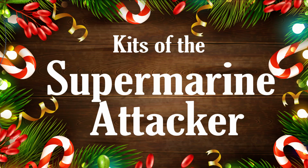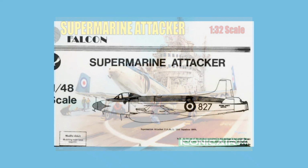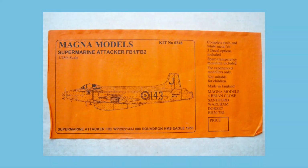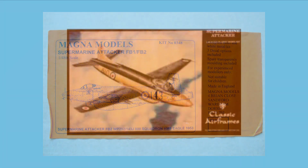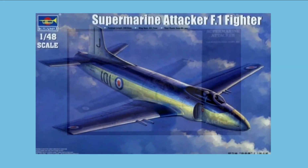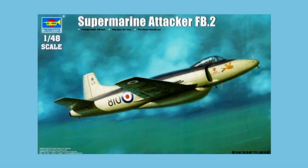The Attacker is not exactly overrepresented in the model-making world. The largest kit is this 1/32 scale set from Iconair. This was made from 2018, and it's a resin kit with white metal and photo-etched extras, so really one for the more experienced model maker. In regular polystyrene in 1/48, there were kits in the early 2000s from Falcon and from Magna Models. Then in 2005, Classic Airframes released their tooling. These were followed in 2012 by the Trumpeter Attacker F1, with the FB2 released in 2014. These are by far the easiest kits to find at this scale, and they're really not that bad.